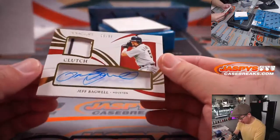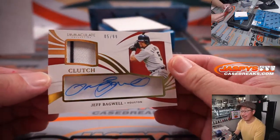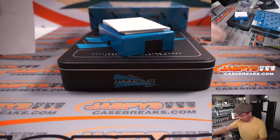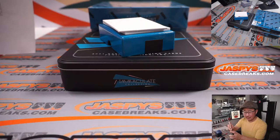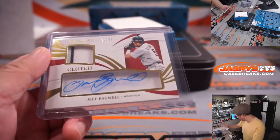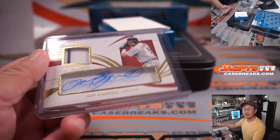Clutch jersey and autograph, Jeff Bagwell. Nice, 5 out of 99. Part of the Killer Bees. Bzzz. That's a number block team, Astros. So that goes to Astros 5. Houston 5 is for Carlos.